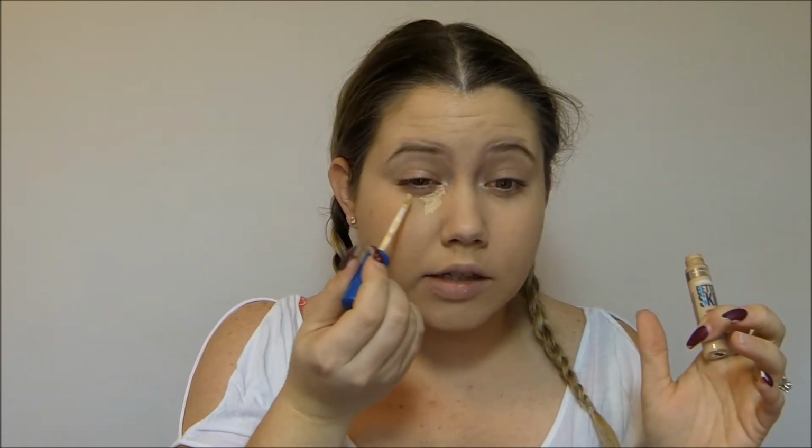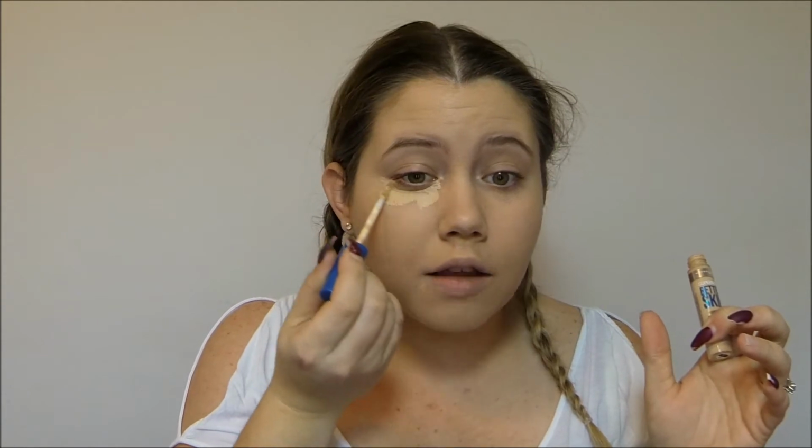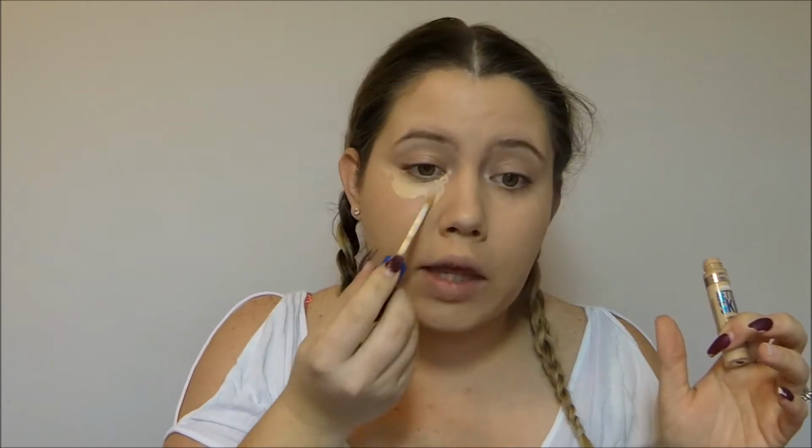I don't really do full coverage every day, because that's just ridiculous. I'm actually almost out of this. So you can get this at Ulta for $9, on the higher end of the scale. Like I was saying earlier, it's cheaper at Target. So what I'm going to do is take this to the problem areas that I'm having this week and try and blend them to nothing.